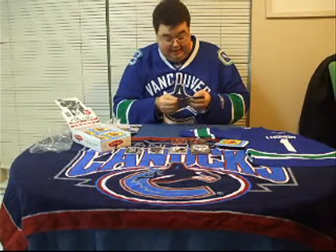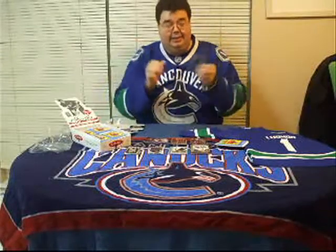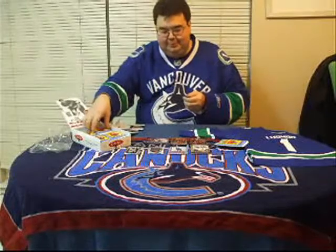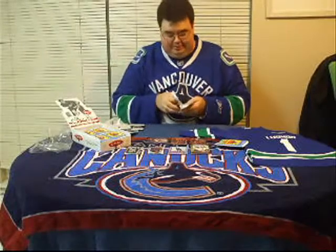Datsyuk, Lidstrom and Dany Heatley, stat leaders. Ooh, plus minus. Go figure. Alright, and Borje Salming. Yay! Yeah, there's my first retro high number card. Cool. Well, it's something to cheer about anyway.